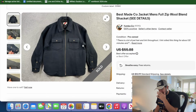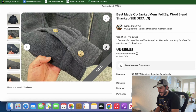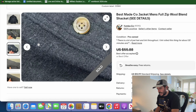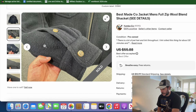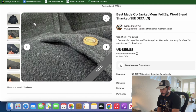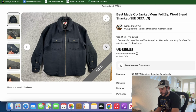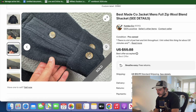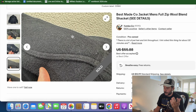This brand is really good. I wanted to sell this jacket for like $100, but I've had this hanging on my door for about 2 months because it had a disgusting amount of pet hair. The photos don't even do justice to how much pet hair was on this. I couldn't get it off. I lint rolled this thing for probably cumulatively 1.5 hours maybe, and it just doesn't come off. I don't know how to get pet hair off of this stuff.